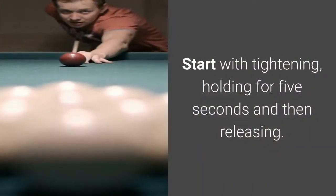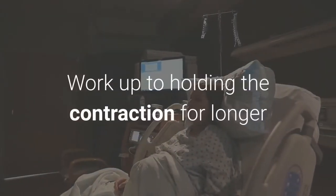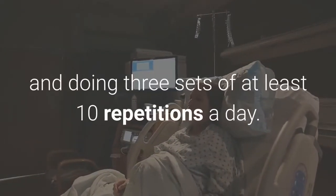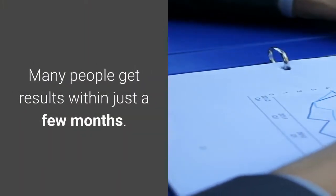Start with tightening, holding for 5 seconds and then releasing. Work up to holding the contraction for longer and doing 3 sets of at least 10 repetitions a day. Many people get results within just a few months.